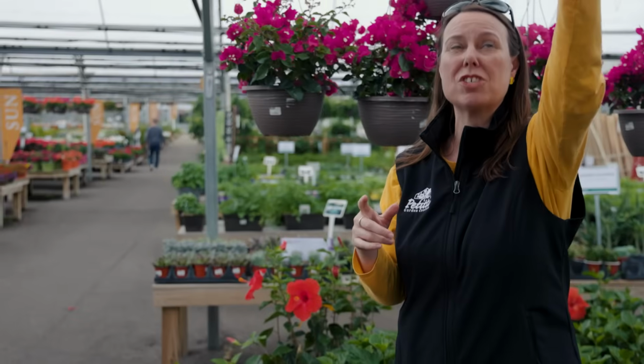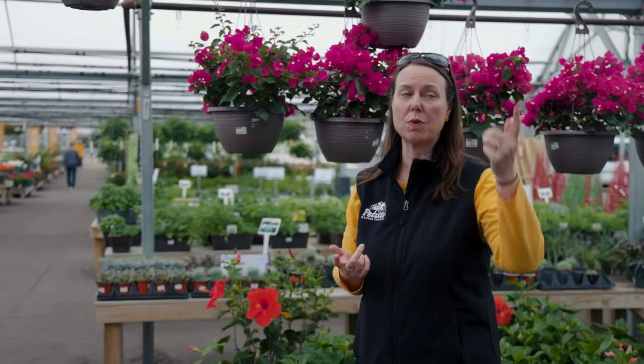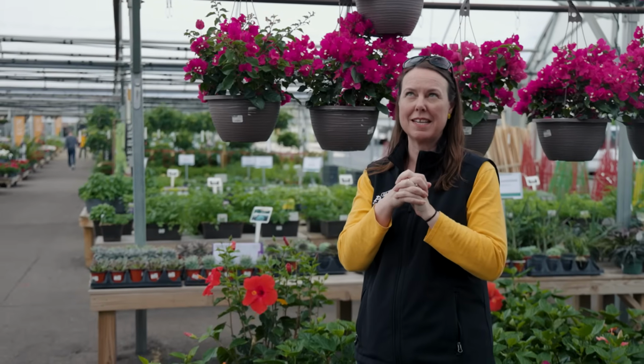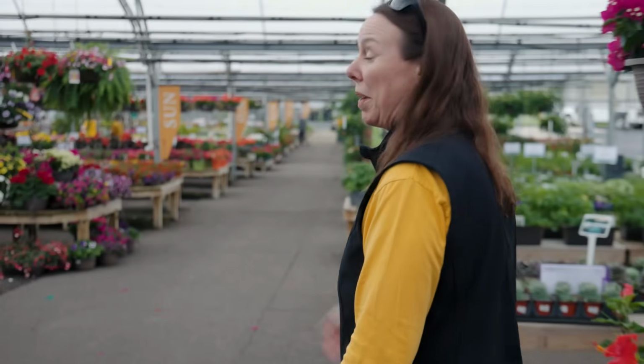And bougainvillea, actually, they can take some cooler weather. So we tend to see these first, like a first option for tropical hanging baskets, because they do like it a little bit cooler at times. But I wanted to walk you through here.